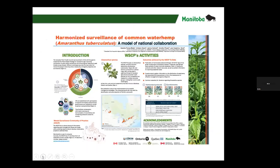So next slide. We are watching, there is a harmonized surveillance of common water hemp at a national level. In the middle, this is a shot of a poster that's been put together, and you can see our little red dots there, that's Manitoba. You also can see that Quebec and Ontario have a huge problem with water hemp as well. Because of this, there's a national coalition through the Plant Health Council, called the Weed Surveillance Community of Practice. And so we meet and we are monitoring this quite closely.